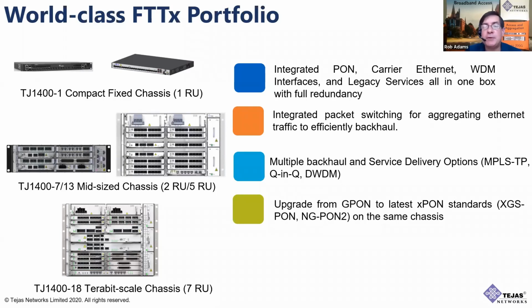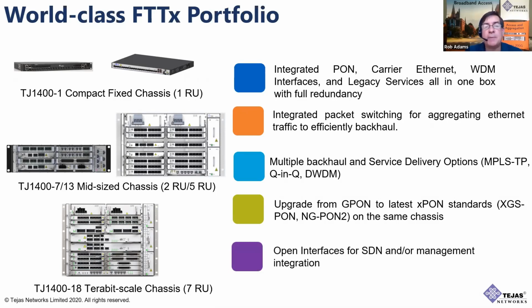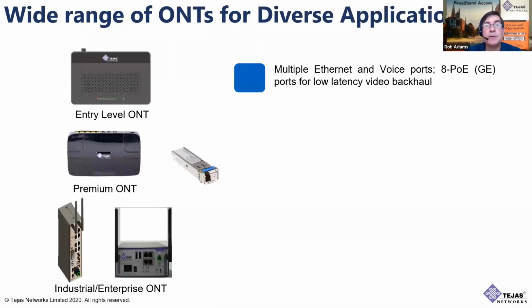I already mentioned that we do both MPLS-TP and Q-in-Q. Again, webinar tomorrow if you want to talk about that more. And we do have open interfaces to these devices. SNMP, we're in the process of adding NETCONF/YANG. We have 814 interfaces northbound from our manager. We do offer ONTs as well. We do have some CPE, mainly in the CPE area for carrier Ethernet services. We focus on multi-tenant, so we have some bigger boxes for that kind of stuff.